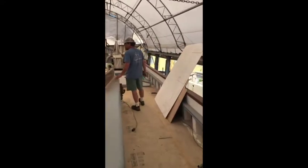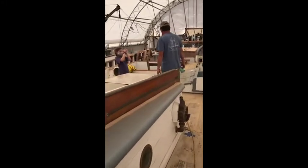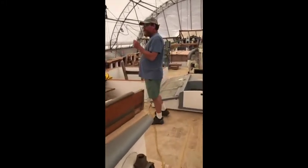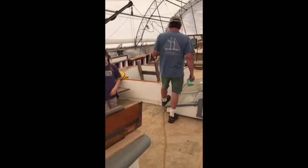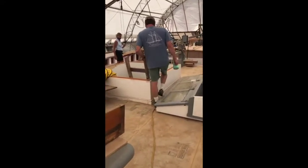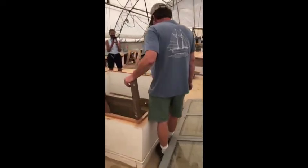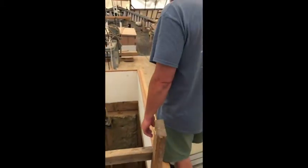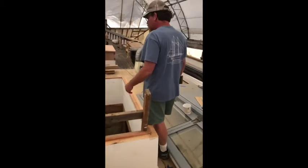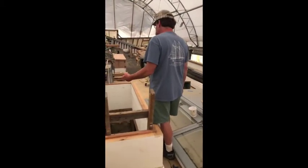This boat originally was built with no engine, but it got an engine when Bob Bartlett, who was the Arctic Explorer, got it and started doing explorations with it. We're just starting phase 2. So phase 1 of this project was the hull and the deck. Now we're doing all the interior.